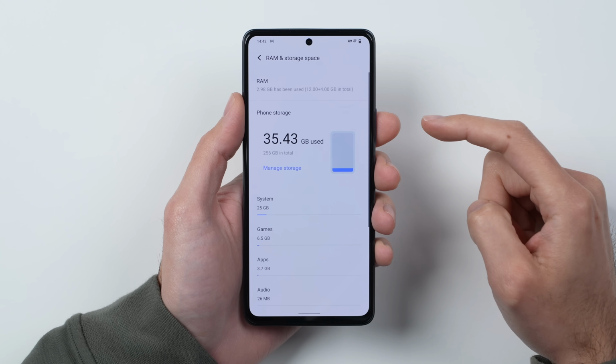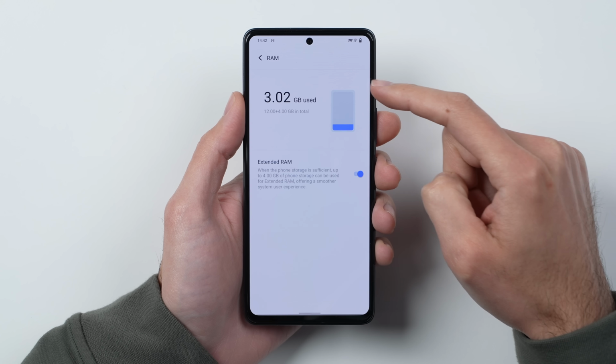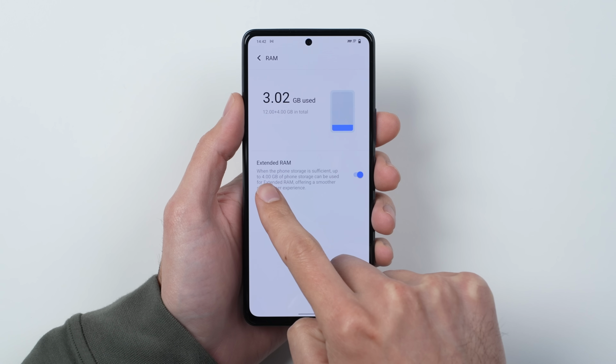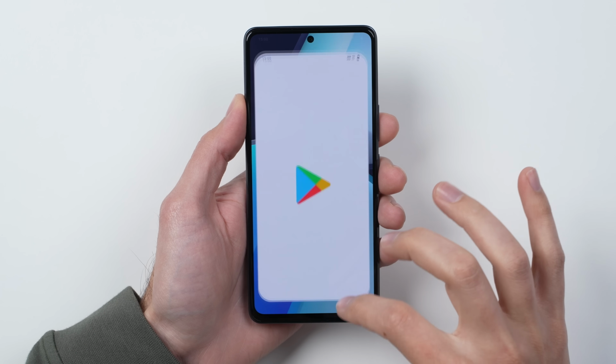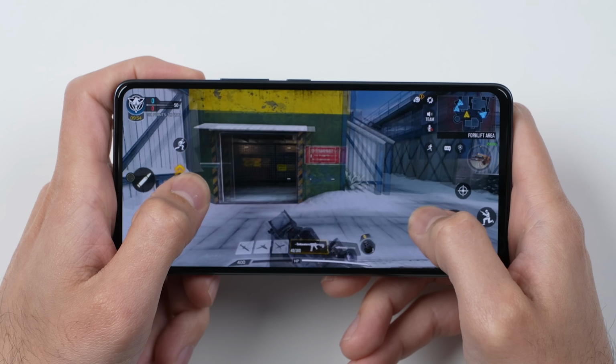So when it comes to performance, especially in combination with the fast storage and the RAM, which by the way can also be expanded by an additional 4 gigabytes, since the storage on this thing is so fast, everything is snappy on this phone. In just a few hours that I've had to test it, where I've been installing apps, I've been fast charging it, and I've been gaming on it, it hasn't hiccuped on me once yet.